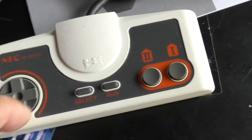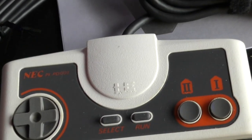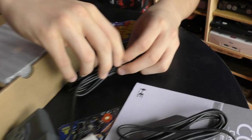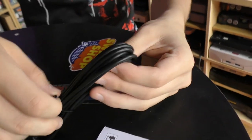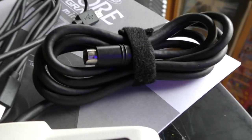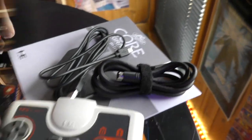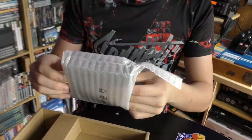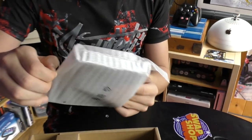So there's the original controller, there's the new one, and to be fair, that feels a bit spongy because it's like 30-odd years old. But that feels really, really nice. What connector have we got on the end of that controller? USB. Okay, USB compared to the original proprietary mini DIN. And we have the power cable and the box itself. I'll get its bigger brother nearby to have a look at.